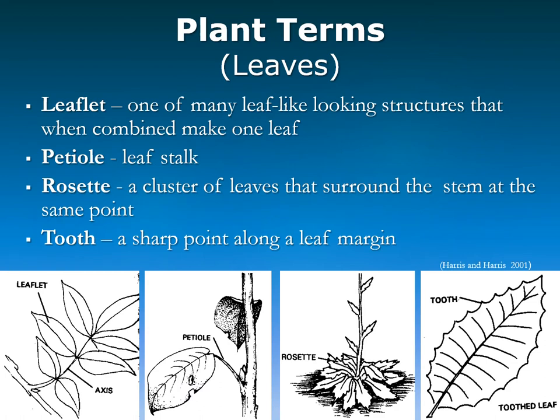Some more leaf terms. So we have the leaflet, which is one of many leaf-like looking structures that, when combined, make one leaf. So I sort of consider it a mini leaf. So you have the stalk of the leaf, and then you have the little leaflets that come off. So this whole thing is a leaf, and then you have little leaflets coming off.